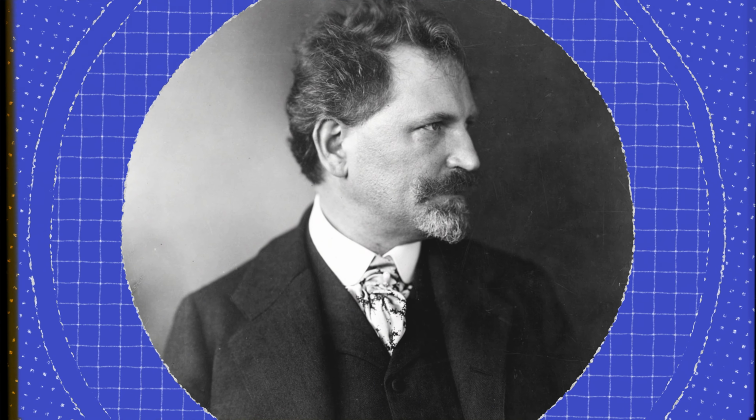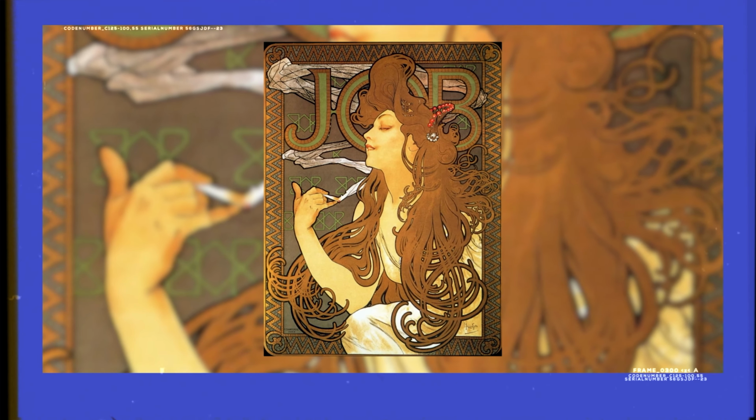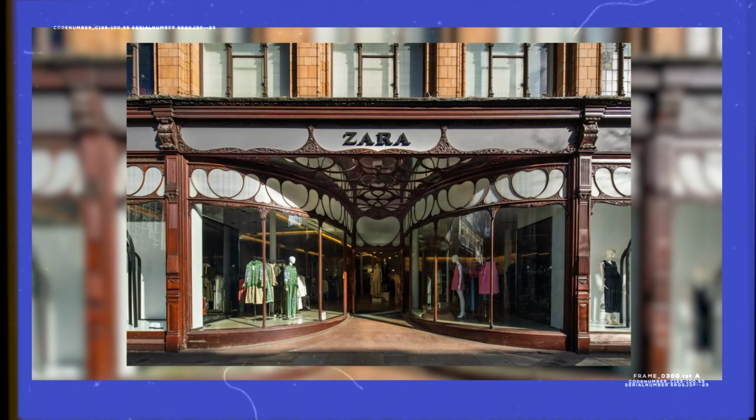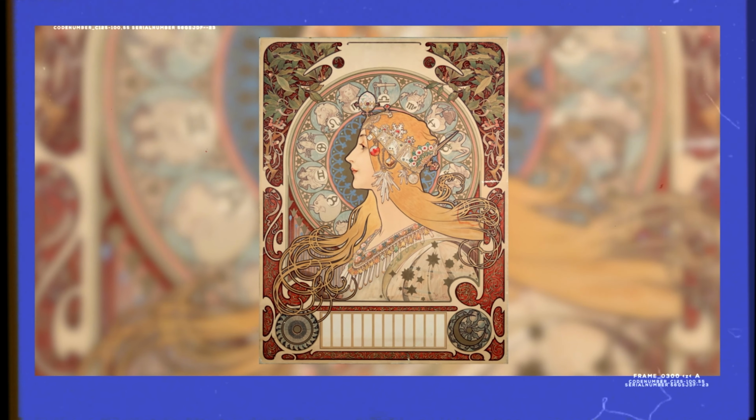The movement was greatly influenced by artists like Alphonse Mucha, whose iconic posters and designs brought Art Nouveau to life. In graphic design, the movement introduced flowing typography and decorative elements that still influence modern design, from poster art to branding.